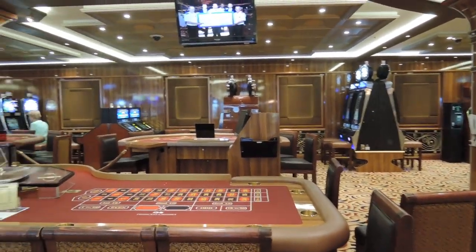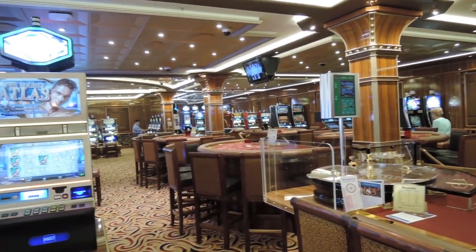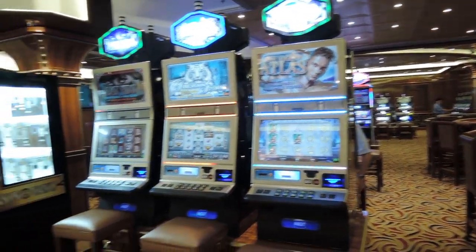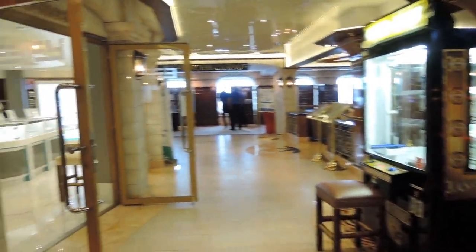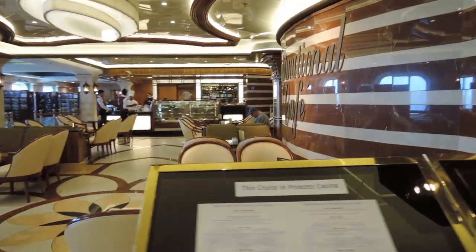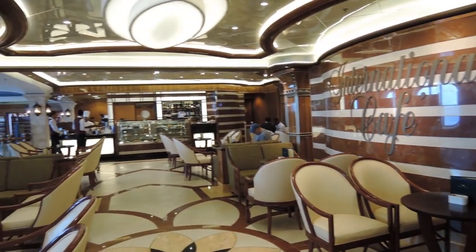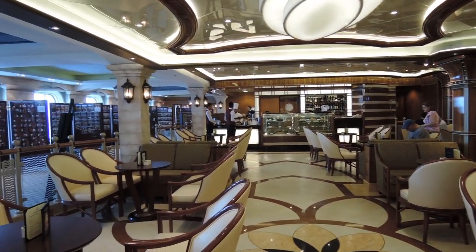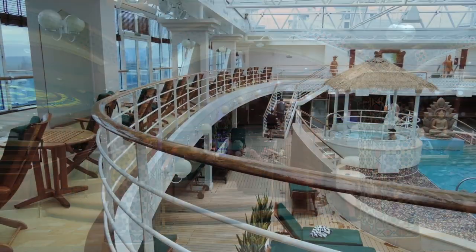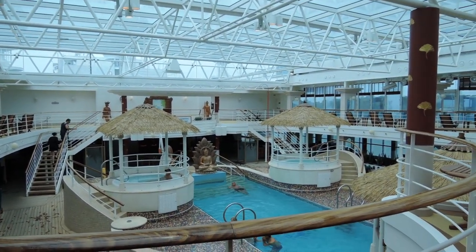Of course, it's only 9 o'clock in the morning, so nobody's really here except for a couple diehard slot players. And then right here you have the International Cafe, which is awesome. You can get specialty coffee, pastries, sandwiches 24 hours a day. Covered, so that way if you want to be in here, but if the sun's shining, it's pretty warm.